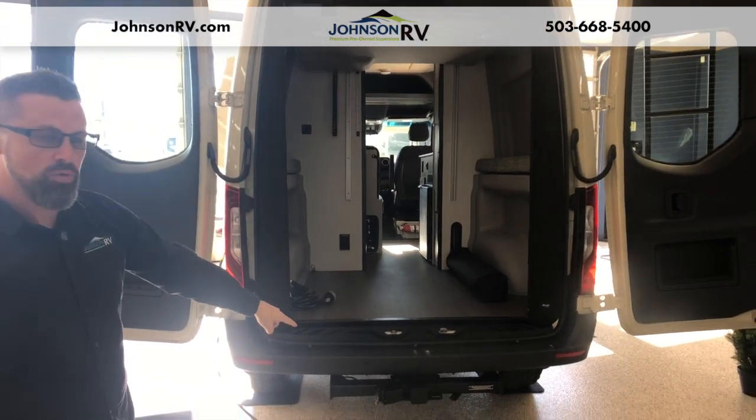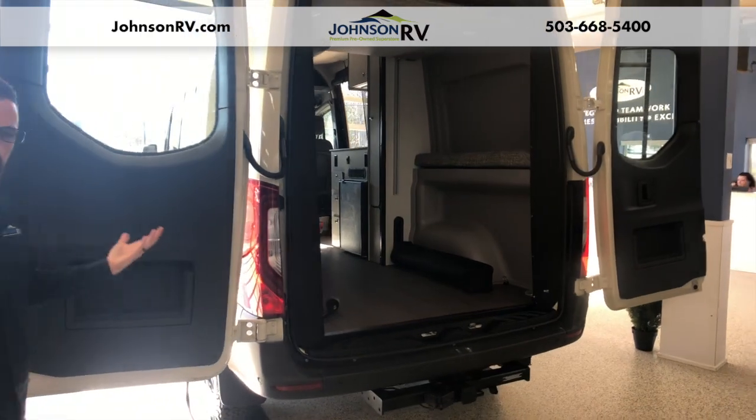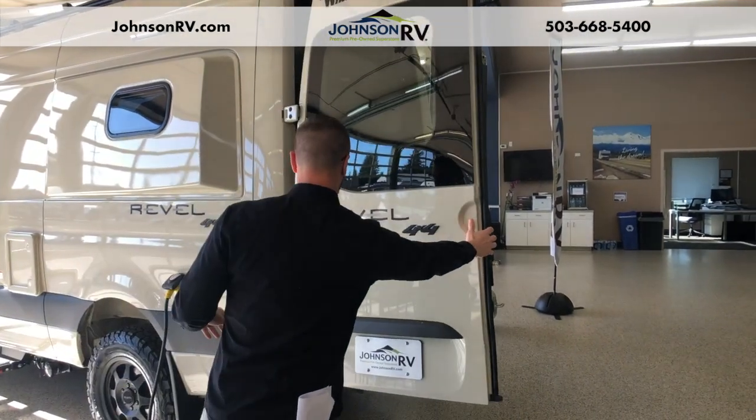Your tow hitch is rated at 5,000 pounds, so if you do want to tow like a utility trailer with some gear in it, you can obviously do that. And a lot of people love to do the ATV thing, especially in this country.